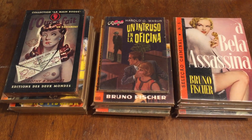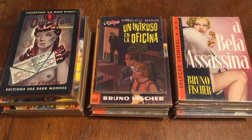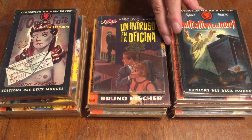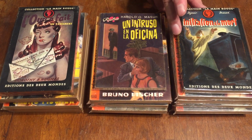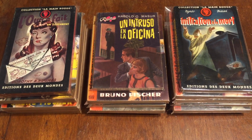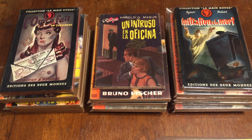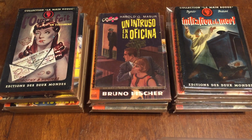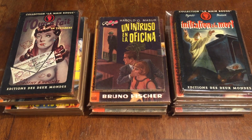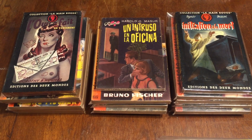Another Editions du Monde is this is number 11. Ngaio Marsh. I don't know how to pronounce her first name. Very famous mystery novelist. I believe she's Australian. The next one is number 8 in the series. It's by Samat.